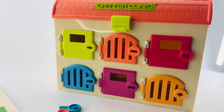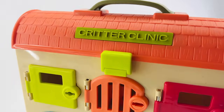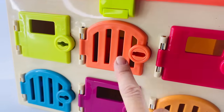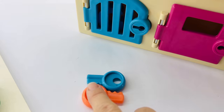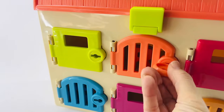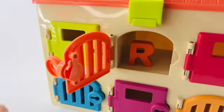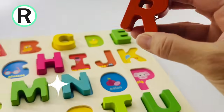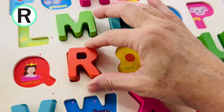Do you see a letter hiding inside of our critter clinic? Let's open this one. I think I see one inside. This color's orange, so we need the orange key. Okay, let's put it in and turn. It's the letter R. R is for rabbit. And let's put it on our board.